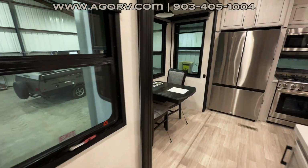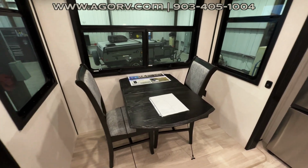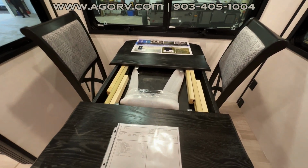You have your dinette table here. There's going to be 2 additional chairs that will be under the bed, and then this does have a leaf that goes in the middle, so this will pull out and you have a leaf that will go there in the middle.